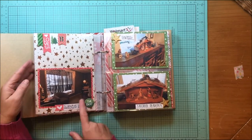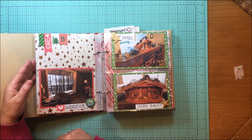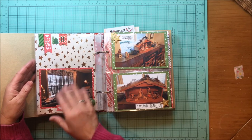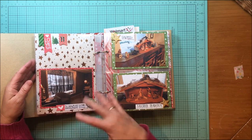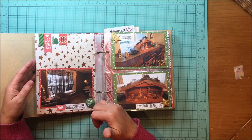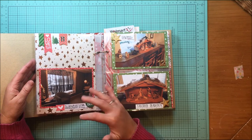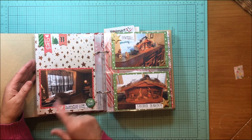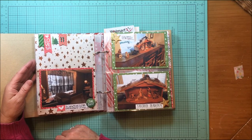Day number 11 is the view in my office's lobby. I love it, it's so serene normally, but during Christmas it gets decorated and there's lights in the window, and I love to go up there if I don't have a client and sit and read a book or just think, do a little bit of work, whatever. So I wanted to get that documented here.